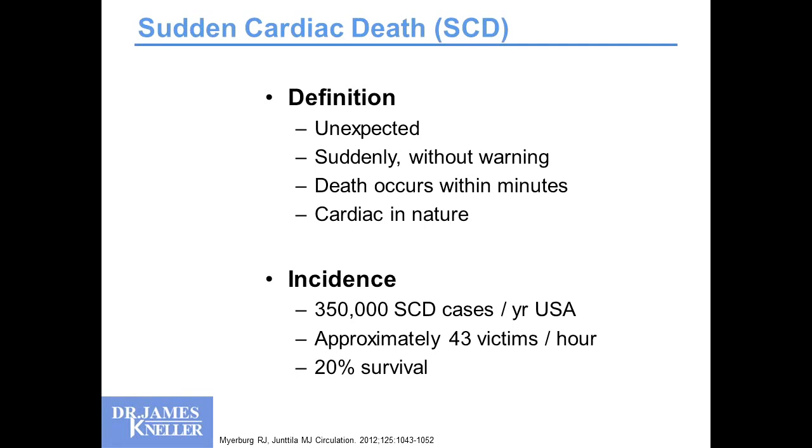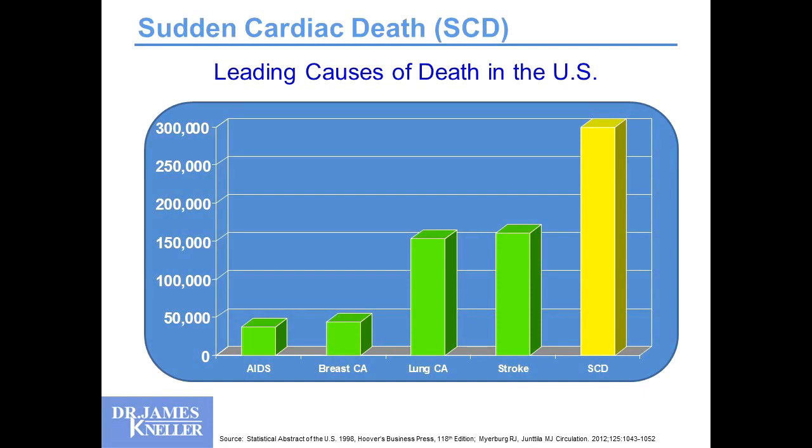350,000 cases per year in the United States. That's about 43 victims per hour. So you can think that in the time we spent together tonight, about 40 people around the country will suffer a sudden cardiac death event. And about 20% survival, unless there's someone there to intervene immediately. The natural trajectory of this is death. So something we'd like to be on top of.